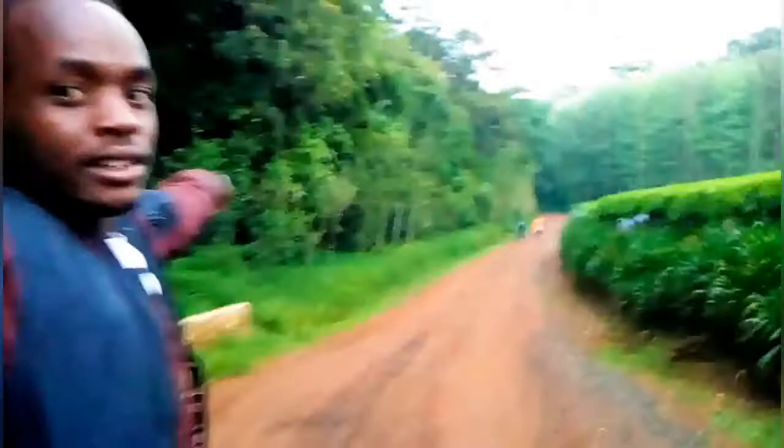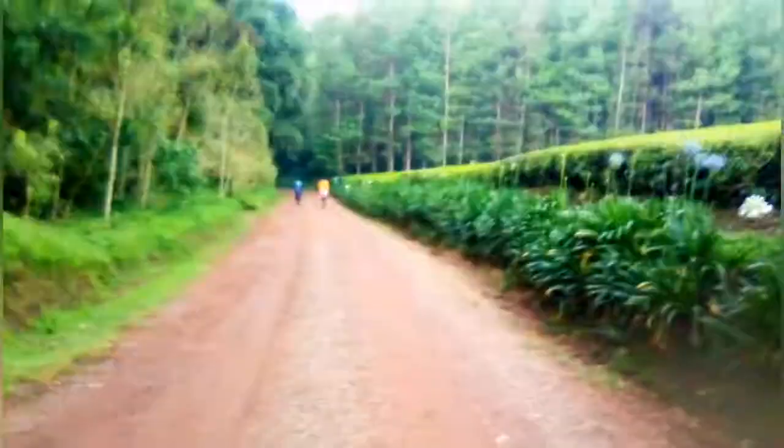So this is the place, guys. Look at the forest. Look at the trees inside there. If you go deep inside, you're inside the forest. But I'm just on the road. My guy's down there. Yeah. So let's keep moving, guys. Just see that view, guys. Yeah. It's so beautiful. The trees over there.